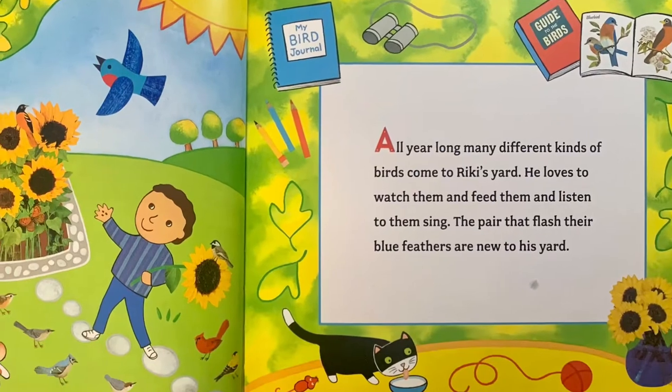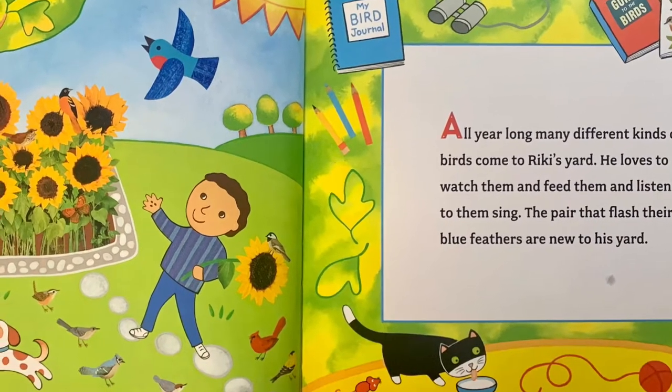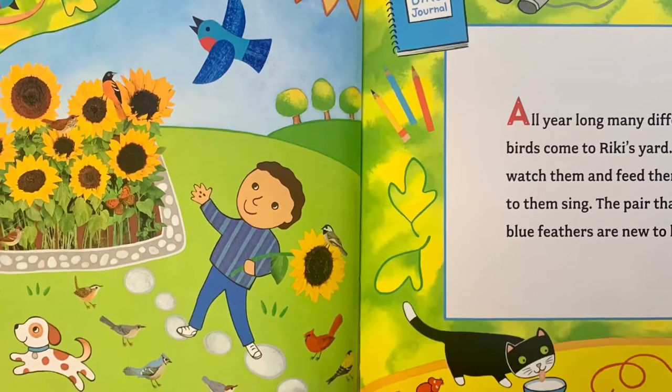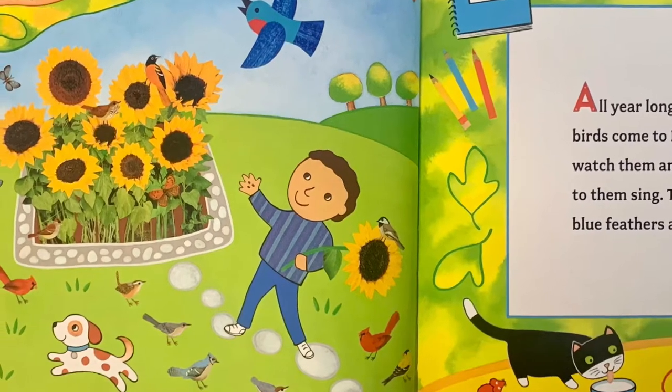All year long, many different kinds of birds come to Riki's yard. He loves to watch them and feed them and listen to them sing. The pair that flash their blue feathers are new to his yard.